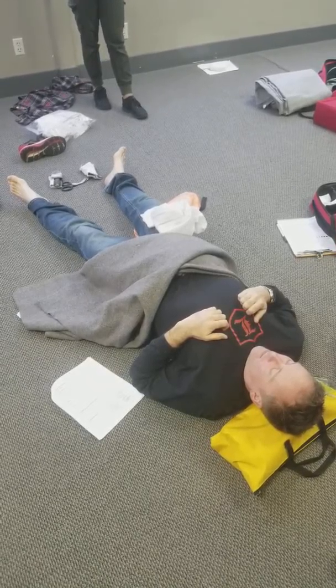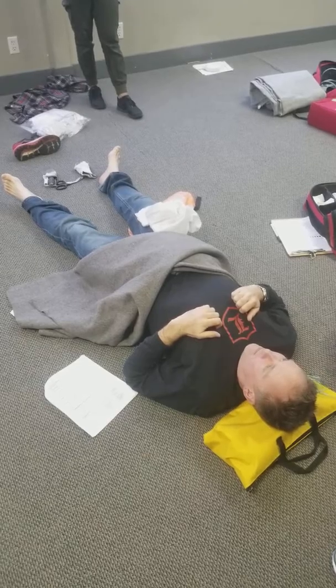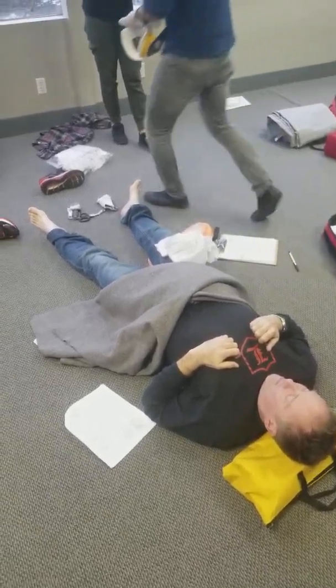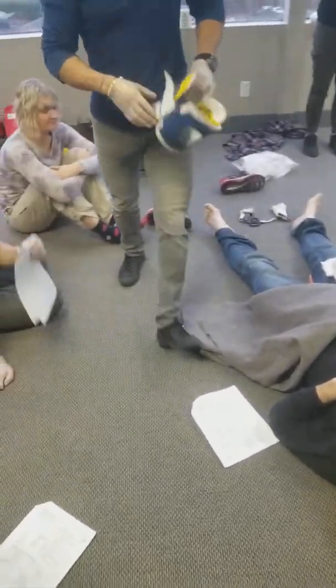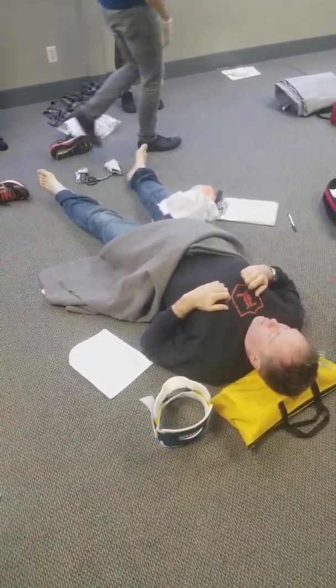So what I do, just to kind of remind myself, because I tend to forget things, I know you find it hard to believe, I slip on things. I'm going to put the collar here just to remind myself that he's eventually going to get a collar.